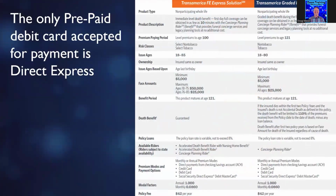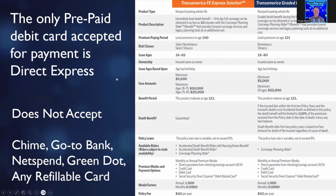Now, let's get into this product. I'm going to try to not drag this out for those of you who are getting ready to get on the phone this morning. The only prepaid debit card that they're going to accept is Direct Express. They're going to accept a regular credit card. They're going to accept a debit card connected to a checking account. Now, to me, if your client gives you a debit card connected to a checking account, you're not going to take it anyways. You're going to get the checking account number, right? That's what a professional does. So just keep in mind, at the end of the day, they're not going to take Chime. They're not going to take GoToBank, NetSpend, Green Dot, any of those refillable cards that you get at the drugstore or grocery store, etc.